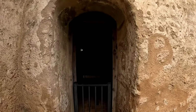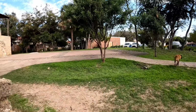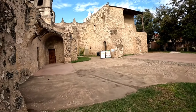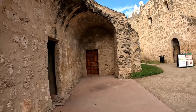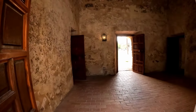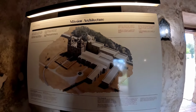Again, they had brochures in other languages. Of course, one of the languages written down is Spanish, besides the English on most of the information. Used to be an area here. Going here before we go into the church. That dog's still behind me. I think he's hungry. So the mission architecture.